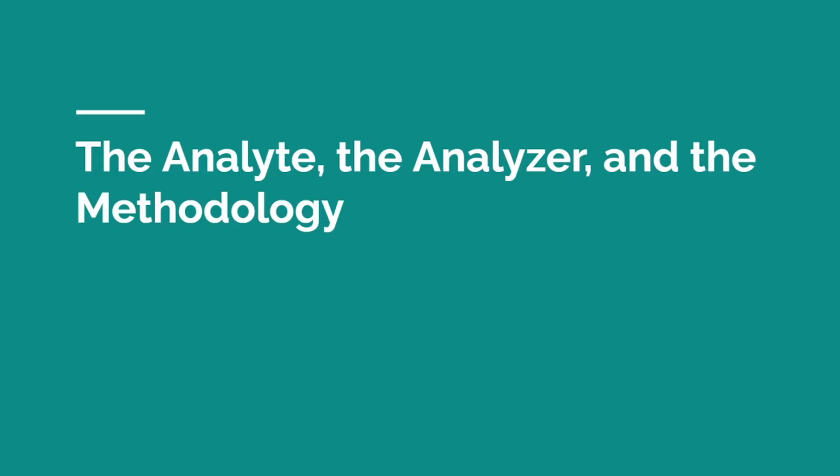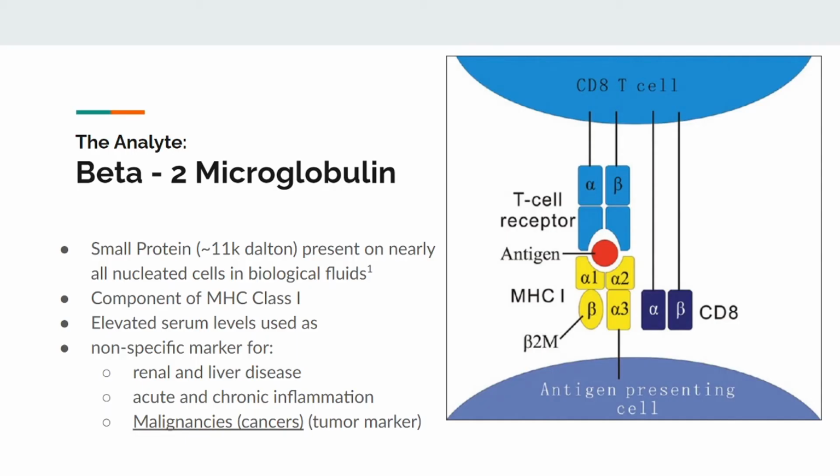Now I'll introduce you to the analyte I chose, the clinical instrument or the analyzer that we'll be using, as well as the methodology of this assay. The analyte that I chose is a protein called Beta-2 microglobulin. It's a small protein that can be found on the surface of nucleated cells. You can also find it in bodily fluids such as serum, urine, and even synovial fluid. It's a component of a major histocompatibility class 1 molecule.